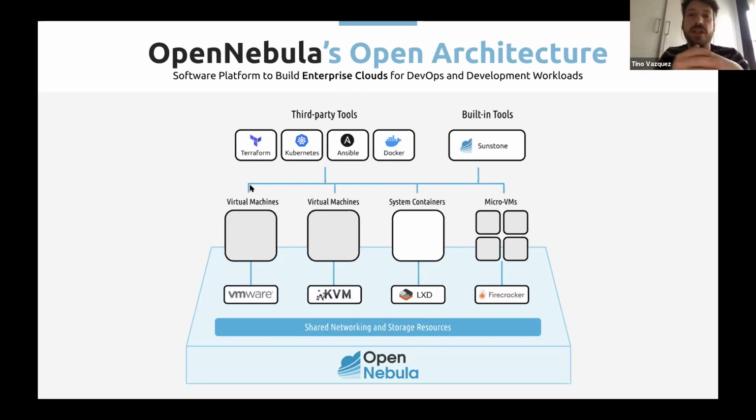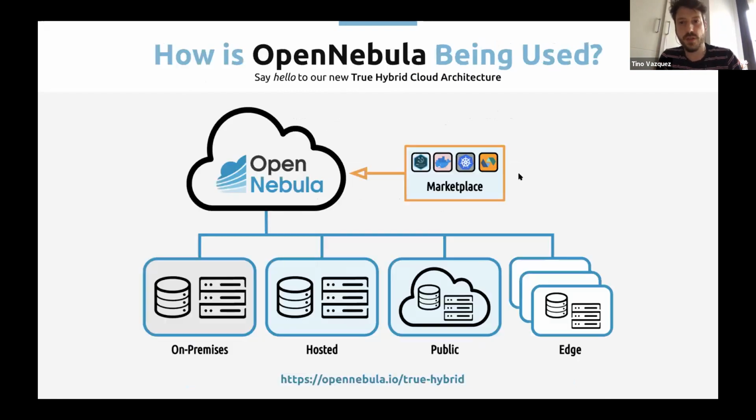OpenNebula also integrates with third-party tools, northbound. So you can use interesting stuff like, for instance, Terraform to define infrastructures on top of OpenNebula. That's pretty powerful. Okay.